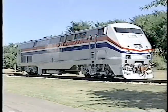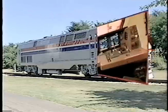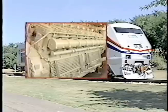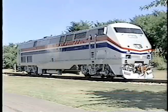We've divided this program into the 5 areas of the locomotive. They are the operator's cab, the auxiliary compartment, the engine compartment, the radiator compartment, and the exterior.